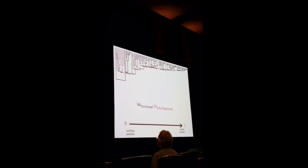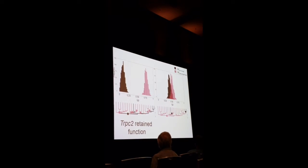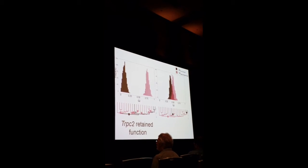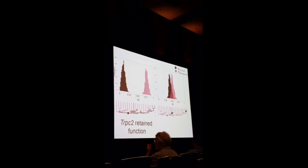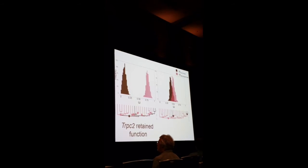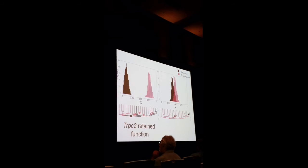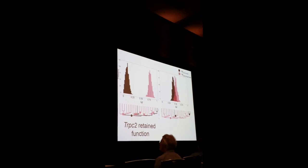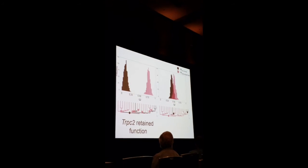So we classified two different branch classes, those with a pseudogenizing mutation and all other branches, and saw where the omega estimates fell along the spectrum. We simulated sequences with similar parameters estimated from the TRPC2 data 1,000 times. And there are kind of two distributions that we might expect. If TRPC2 retained function, the branches that were not pseudogenized would be under strong purifying selection compared to the pseudogenized branches, and so we would expect the distributions to be distinct.